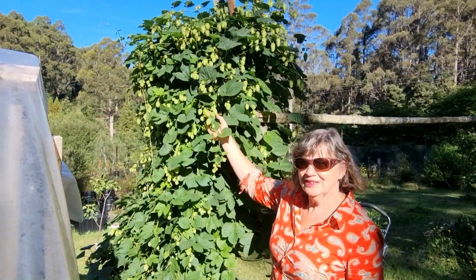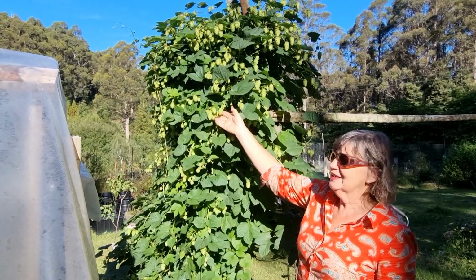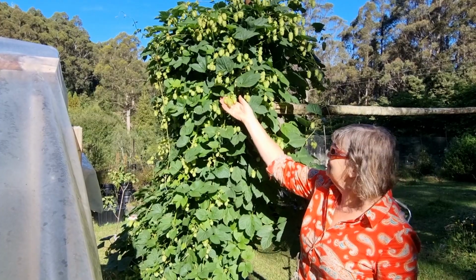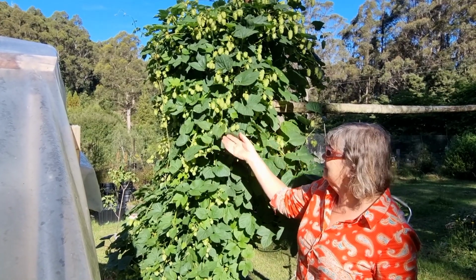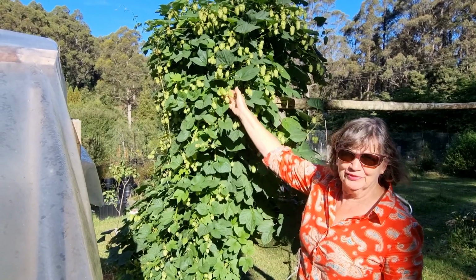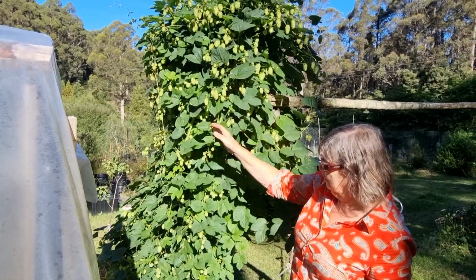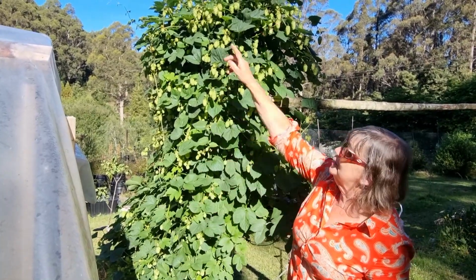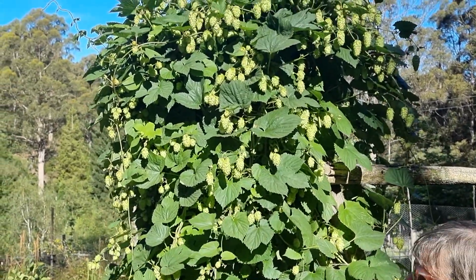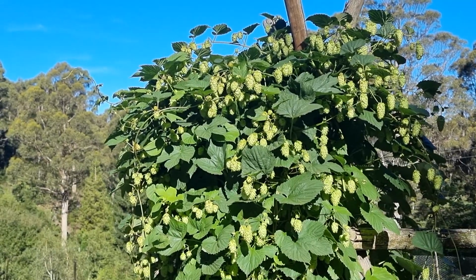This is our other hops plant. This was planted quite a few years ago, and so you can see the difference. It's got all those ready for maybe to make some beer for someone. I think they only put in a handful into a big barrel, but it's a beautiful plant actually, and it would normally go, I don't know how many metres up, how high would they go? I would say about 5 metres, yeah.